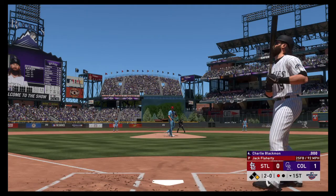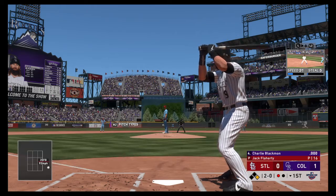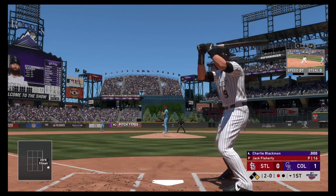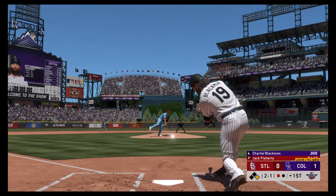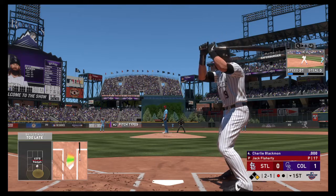Maybe trying to back him up a bit there with the fastball. He's having a really hard time finding his rhythm and finding the strike zone. It's going to allow this offense to key in on him in big situations. He's got to figure it out pretty quick. Fastball was too much for him there. Swung right through it.